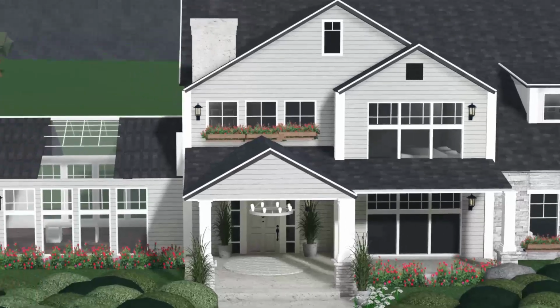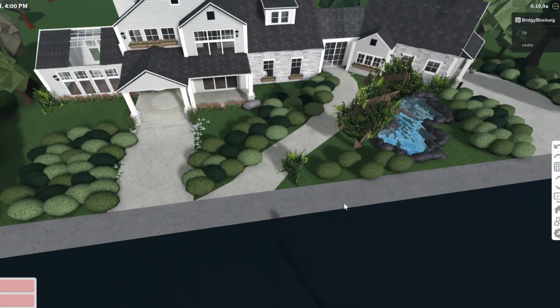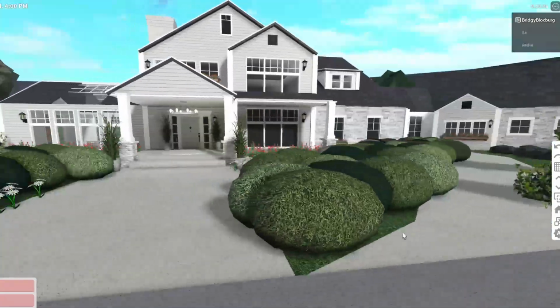Here is this beautiful house. I love the outside. It is so pretty. It's inspired by a Sims build, actually, by someone. I'm not really sure. I just found an inspiration picture on the internet. I will show you guys the layout in like 1 second.